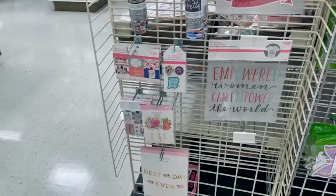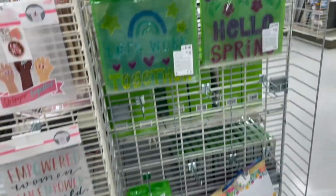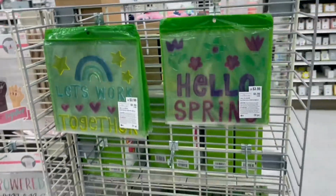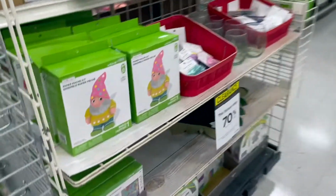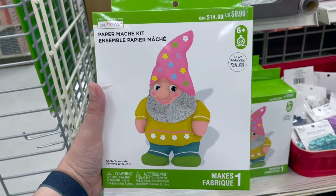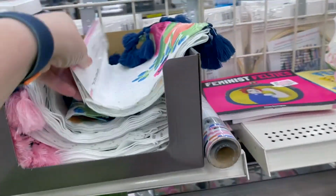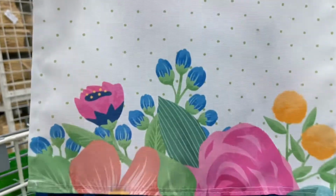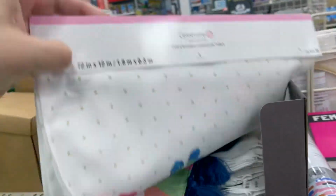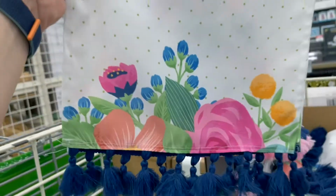And then some more stuff. Jelly clings for the wall or for your windows. Here's some paper mache kit. Gnome. He is 10, so now 3. I think these are pillow. Oh, table runner. It was American price. It's 20, so this is 6.